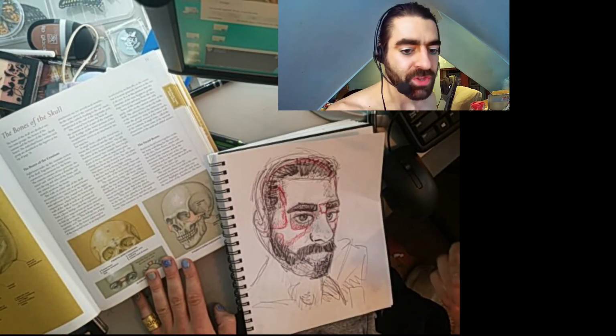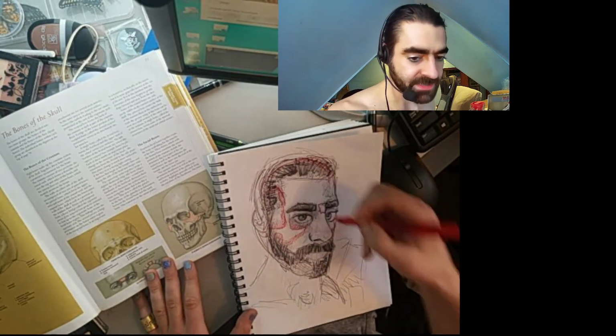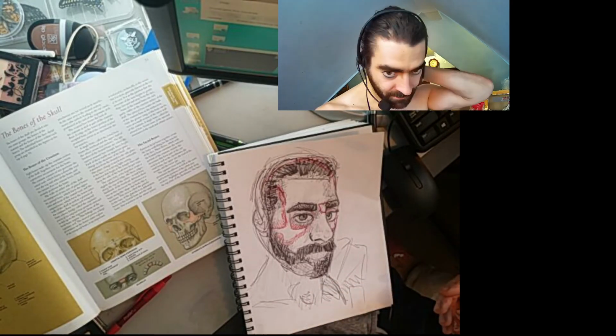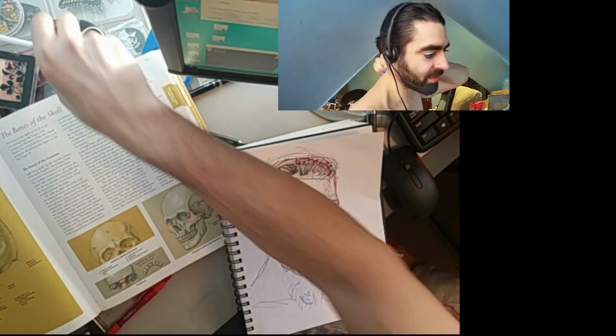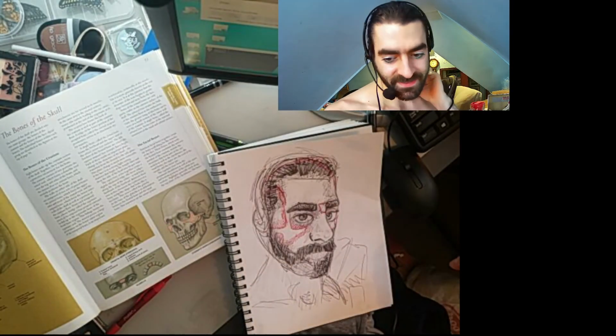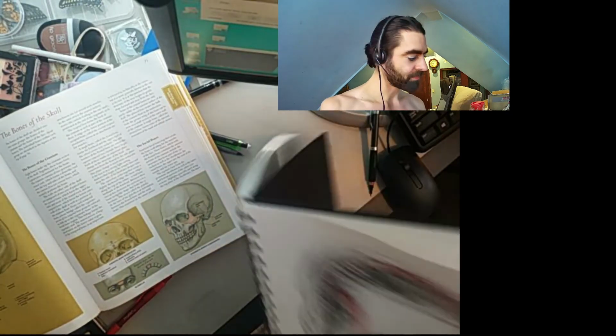So in the future, I would like to have a pen that is like a whiteout pen so I can just dab in a couple highlights. I could probably do that with this white eyeliner, but it would just rub off really fast. So yeah, critique, critique, critique.